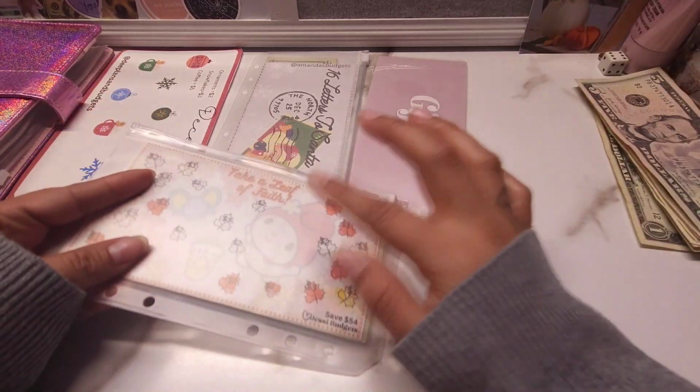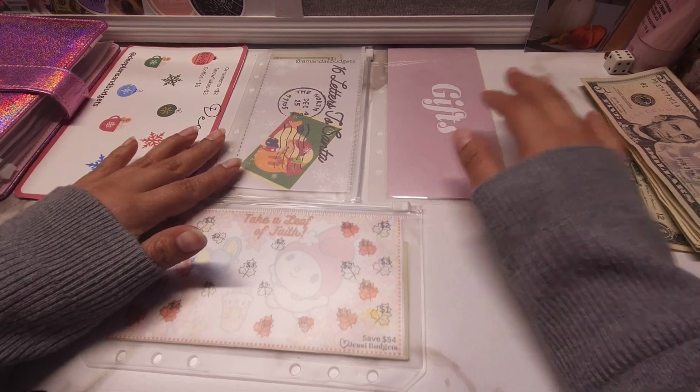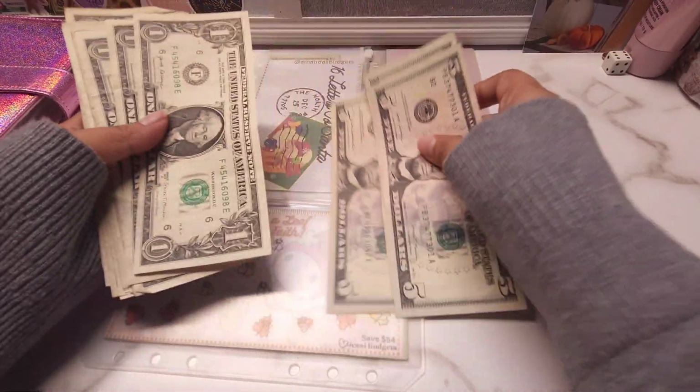Let me do it this way. And then this one, the one that I'm using for Thanksgiving, is gonna be your booster challenge. And then I have some fives, so I'm gonna go ahead and mix them in here.